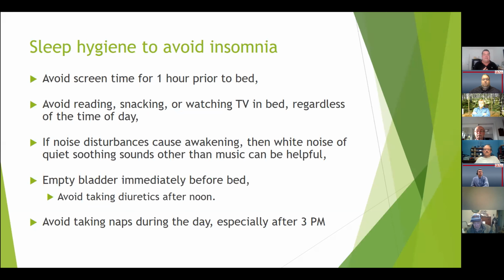Noise disturbances: if the noise disturbances cause awakening, then first try to address the noise disturbance. If it's a neighbor or whatever, talk to them about it. And then if that doesn't help, then white noise, just like what we used to tell people. And my patients still have just a classic radio that you tune to static and turn down to a low volume, and it creates white noise, which can help them sleep.